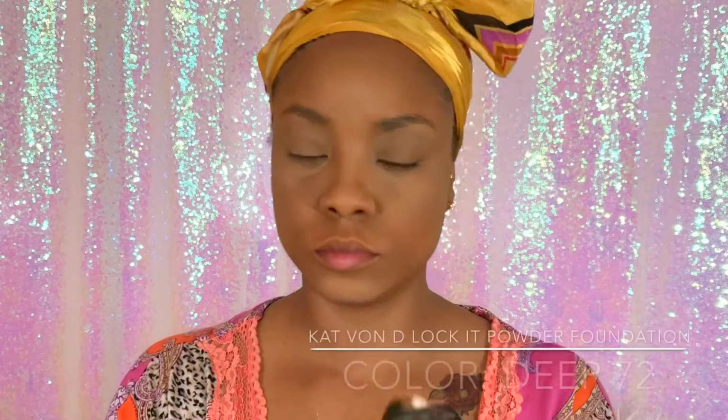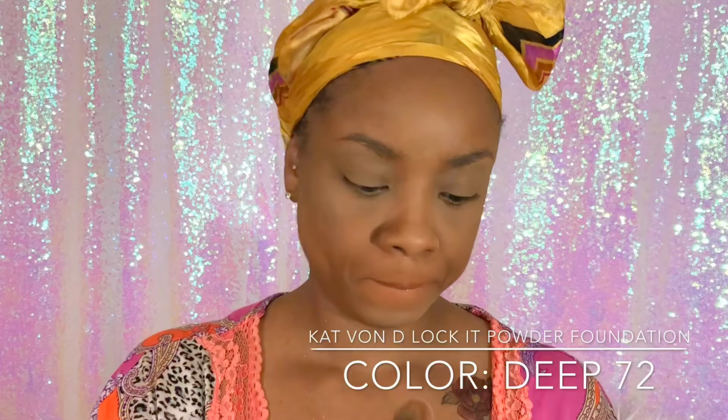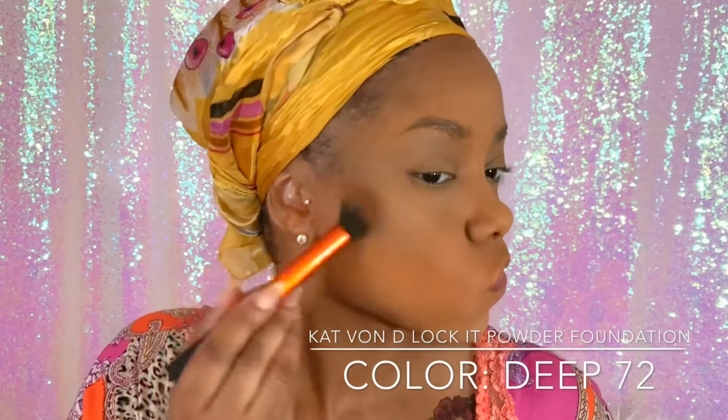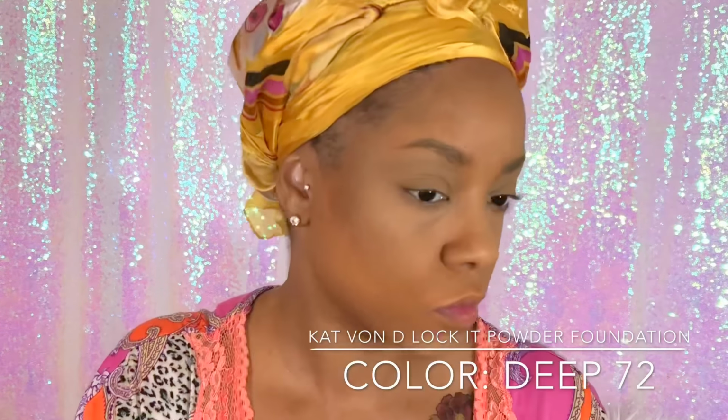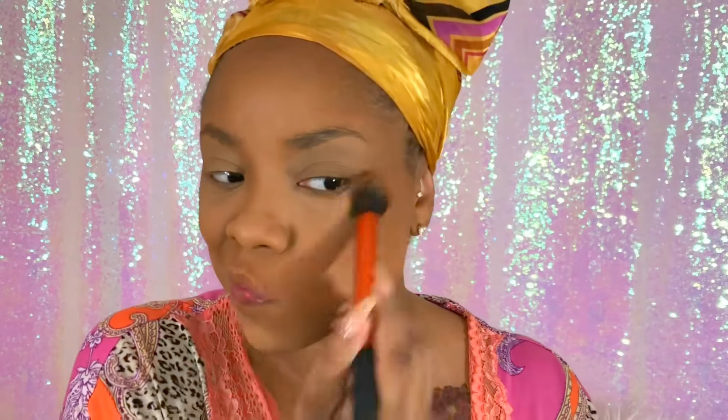So now I'll just powder it all down to lock it in place. I like to do everything in steps, and mainly because I use this Kat Von D Lock It Foundation for my contour. And since I use a powder contour, that's why I like to powder my face in the highlighted areas before I contour. So this foundation, I bought it as a summer shade, but it ended up working better as a contour because it was a little too dark. So that's what I've been using it for, and it works beautifully.